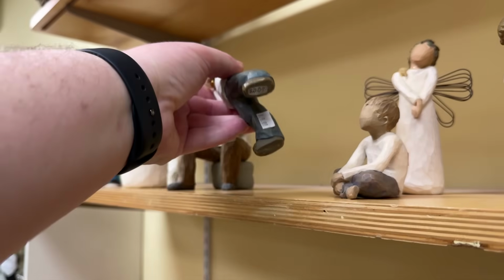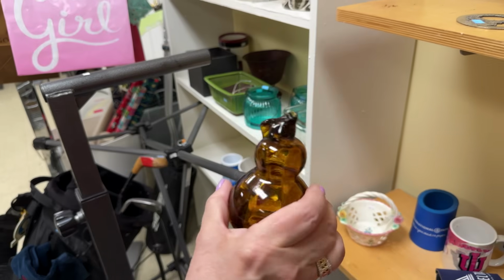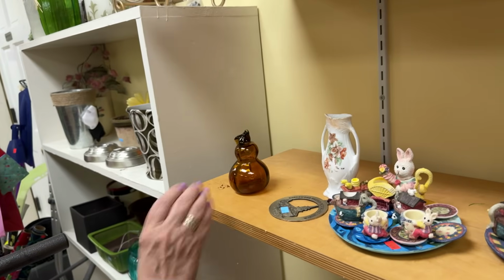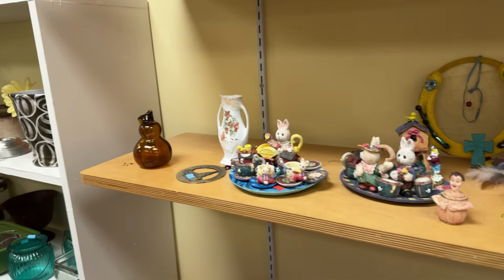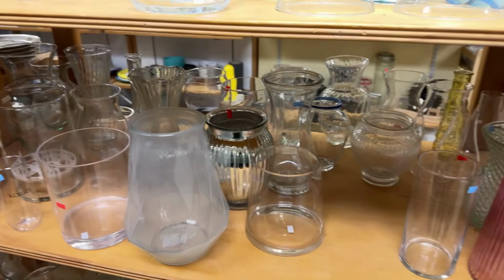Let's see. What is this pear down here? It's a glass pear. That is $2 for a glass pear. Is that clean up there? Can't tell. I'm not quite sure that's what we would want, though. I'm looking. The little bunnies, those are cute. Very cute, but they're very basic. Let's look at these vases here and see if we see anything. I see a lot of clear vases.